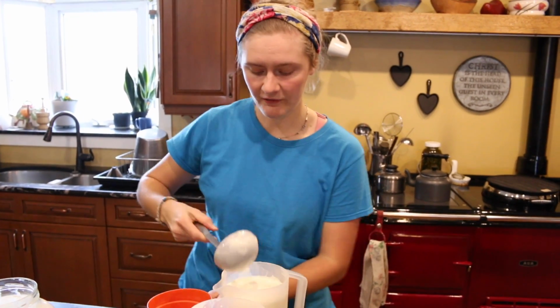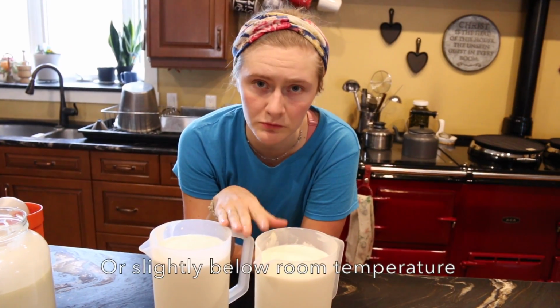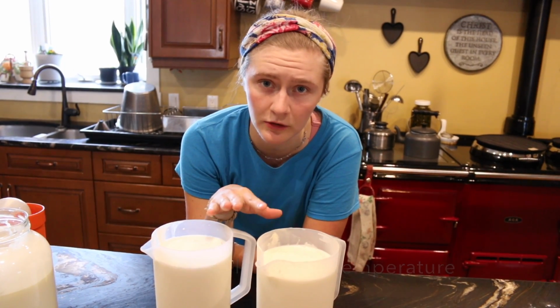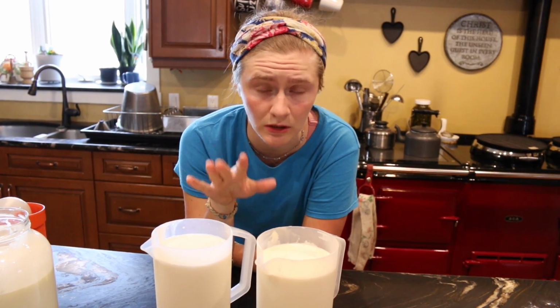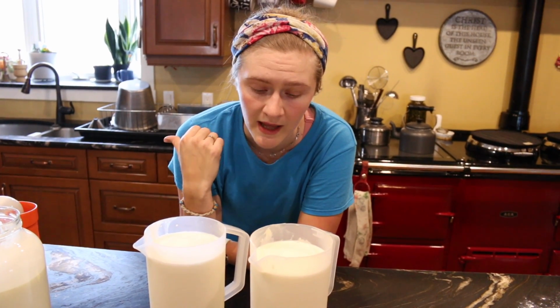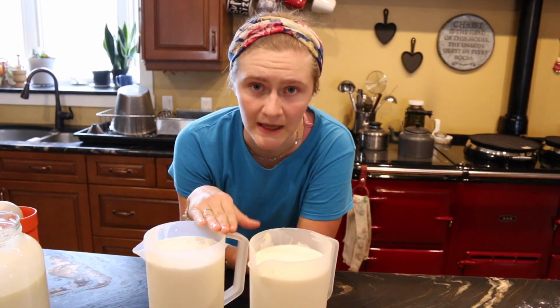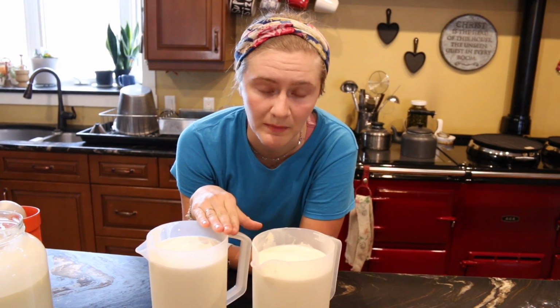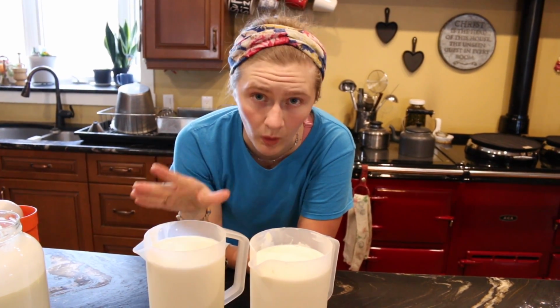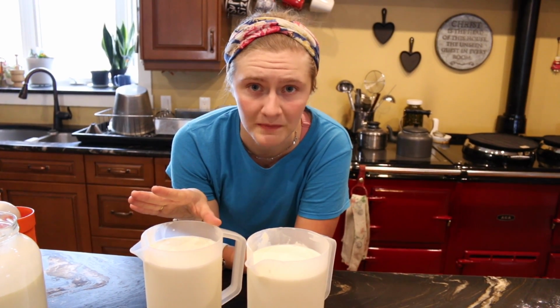Anyway, so we have our cream here. Let this come to room temperature. If you don't let it come to room temperature, you need to beat your cream about 3 times longer than if it's at room temperature. So we use our Vitamix to make our butter, and if the cream is at room temperature, it'll turn to butter in about 30 to 40 seconds. If it's cold, it'll take a few minutes.